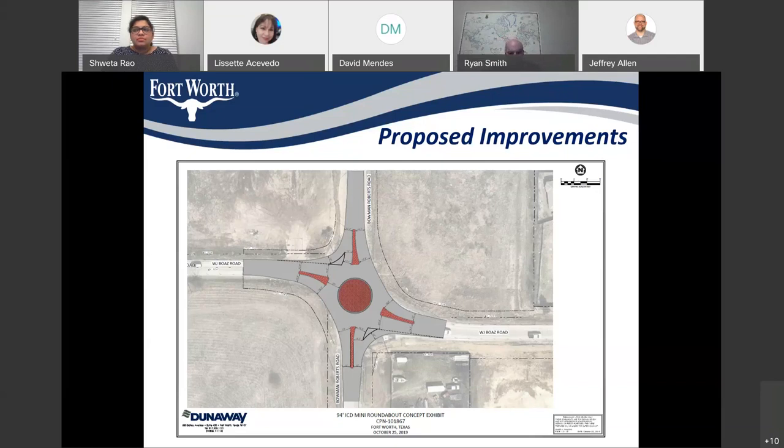Is there any roundabout training that's going to be involved, maybe some, you know? Yes, we are going to schedule meetings with the high schools. We're going to try to present to the school.